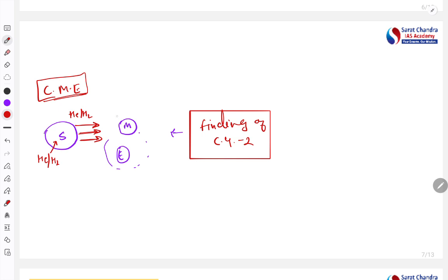Now Chandrayaan 2, which is roving around the moon, has observed the coronal mass ejection coming from the sun in around the moon, right? It is done by one payload, CHACE-2. This is not very important. What is important here is, what is CME? Second, what this orbiter has observed. It has observed the CME around the moon.